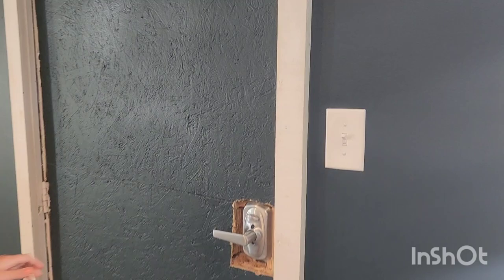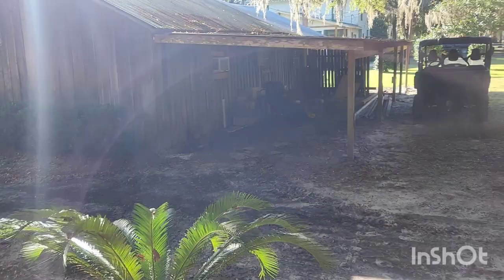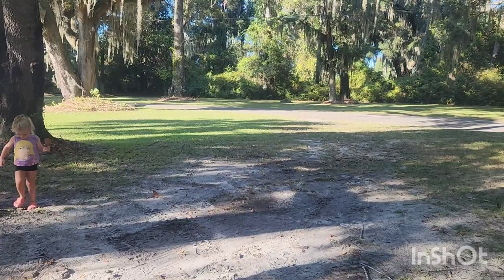We opened it in there, dear. Oh, goodness gracious. Go this way. Sitting area. We're going to go backwards. No, you're going to walk here, through the sitting area. Alright.